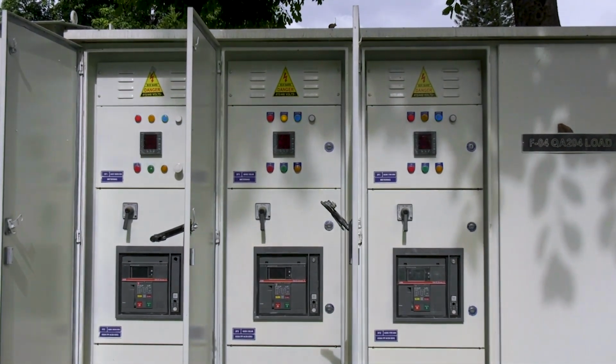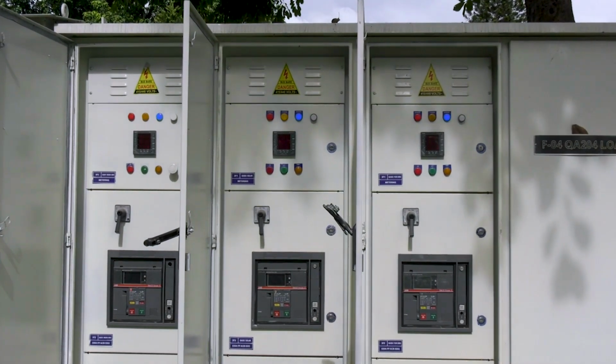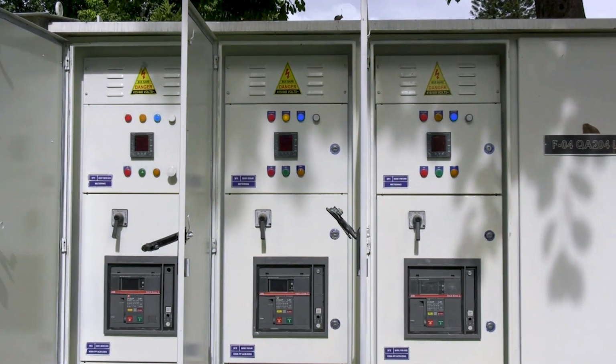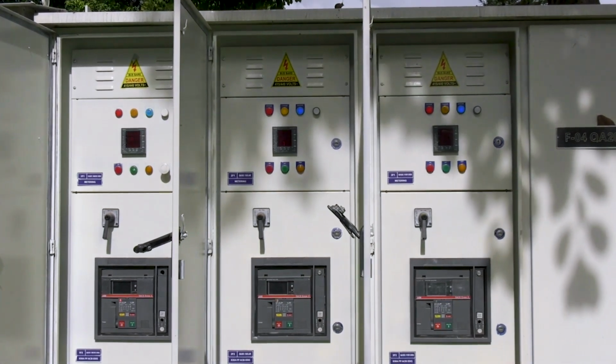Additionally, there are warning signs indicating high voltage, emphasizing the need for safety precautions. These LT panels play a critical role in the efficient and safe distribution of power within the microgrids, integrating various power sources and managing the load effectively.